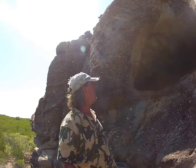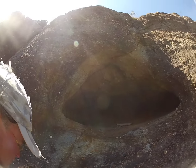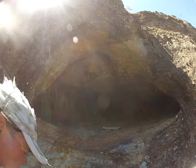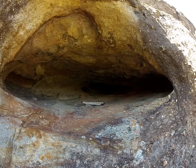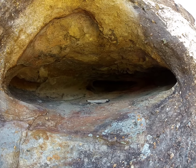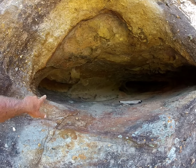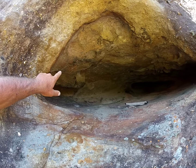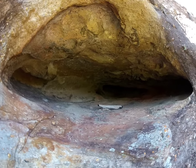Walk to it, and this is where Bummer Man once sat, because there's that midden down there. And he's got some few paintings in here. There's a wood fireplace. Who knows how old that wood is? It's been burnt over time, and it looks like the fire was here. There's a bit of smoke up on the ceiling just here. There's some paintings in here.